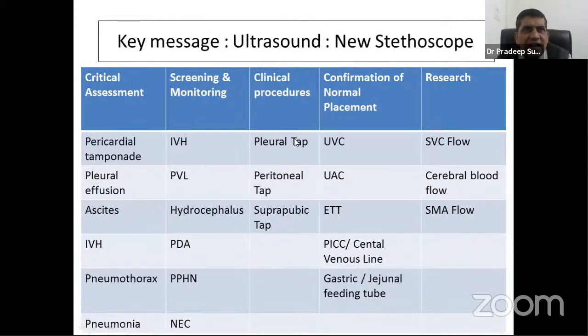And this is a summary slide, what I wanted to tell you. Ultrasound for critical assessment for pericardial tamponade, pleural effusion, ascites, IVH, cerebral hemorrhage, pneumothorax, pneumonia. Ultrasound for screening and monitoring of IVH, PVL, hydrocephalus, PDA, PPH, and NEC.